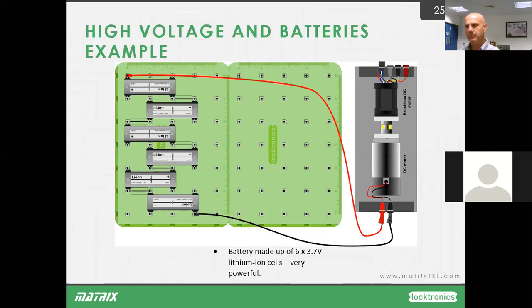We also teach in this pack how batteries are used in series and parallel to build up much more powerful battery cells, which is how it works in practice in industry. And students can play with the 6 batteries. They can either have 6 batteries in series, or they can have 2 sets of 3 batteries in series, and so they can understand how the output voltage and output current capability is configured by manufacturers.